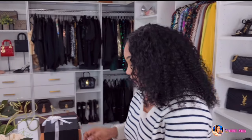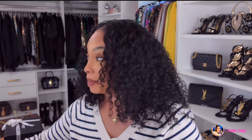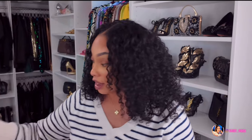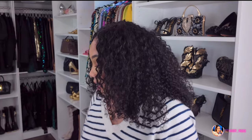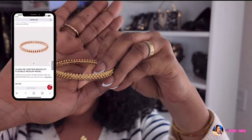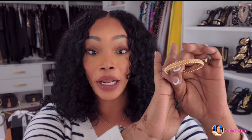They also sent over a bracelet. Also came in the shopping bag along with the certificate of authenticity and your jewelry box. And here she is. I am in awe with the quality of this bracelet, the gold toning of this bracelet is A1.